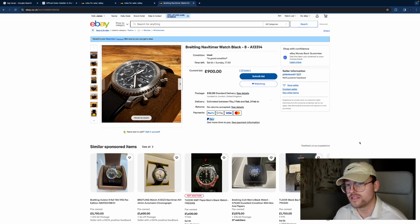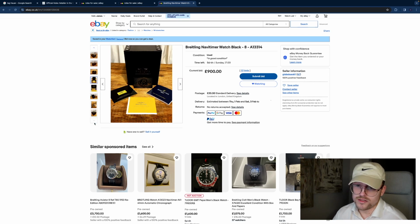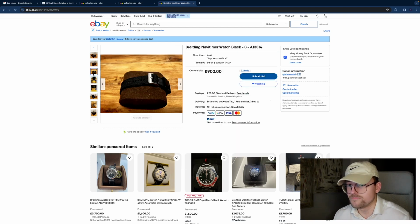Breitling Navitimer 8. This is the chronograph version with the day date. I expected these to be a bit more popular, but they didn't really work out too well. I like it as an alternative to the standard Navitimer with the more complicated dials. I find the Navitimer a bit too complicated, but this one's a bit easier to read and easier to live with day to day really, I think. This is on the rubber strap. It's got box and papers and 900 quid on bids at the moment. It's got 5 days left. It's got 93 watches on it, so it's got a bit of competition.